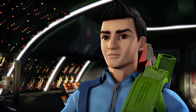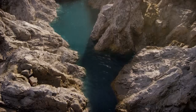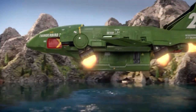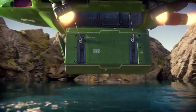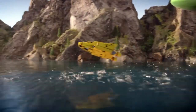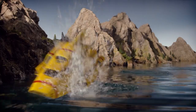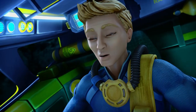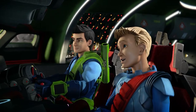Strap in, Thunderbird 4. We're on approach. FAB, I just have one question. If you drop me off, how are you gonna get the pods out? Glad you mentioned that. Better hold on to something. Hey! What are you... Okay, that was awesome! But a little more warning next time? It was Alan's idea. Sorry, Gordon.